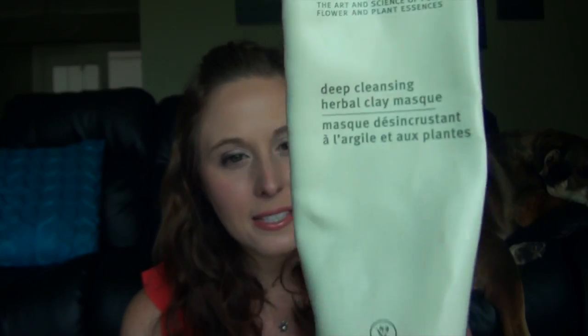That's always the exact same routine. And then I have 2 items that I just use every once in a while. One of them is the Aveda Deep Cleaning Herbal Clay Mask.